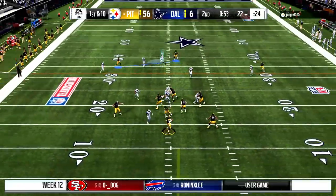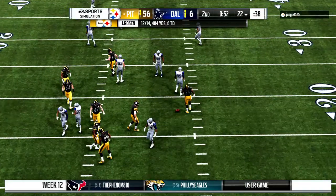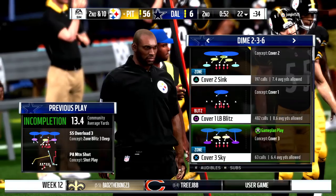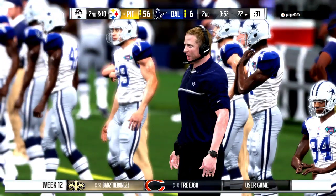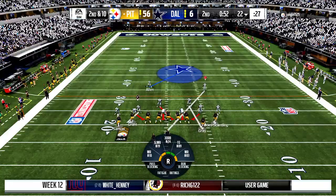Play action here with Rosen. That is incomplete. I think he's a little trigger happy right there, and it turned into an ill-advised throw into their zone. Well, we know he has confidence. He'll throw it any place, anytime, anywhere. That time it fell incomplete. So after the incompletion, 2nd and 10 from the 22.